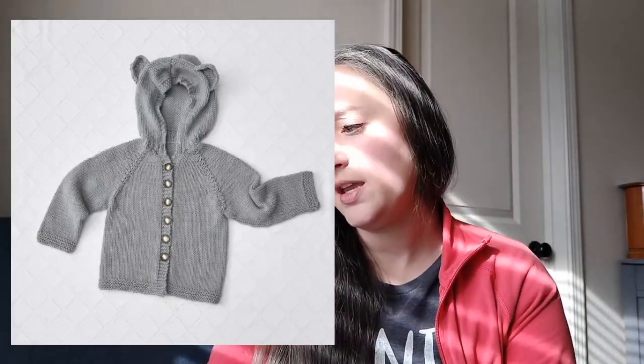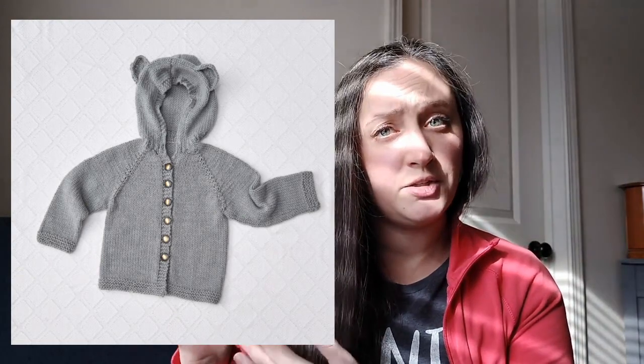This was a gift because I had a friend who was having her first baby, so therefore I made baby things. I don't have this one anymore, obviously. If I have a picture of it, here's a picture of it. If I don't, here's the sample from the pattern. This is the Baby Bear Knit Hoodie from Yarnspirations. I started this June 17th and finished it June 20th. I did the size 6 months, and it has buttons. And I love the hood with the little bear ears.